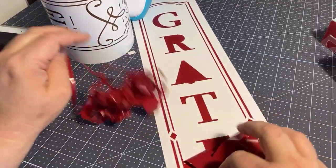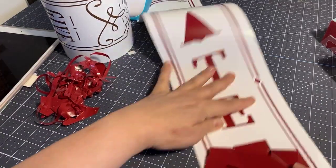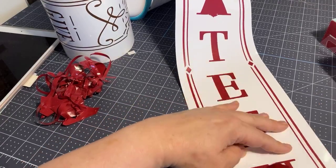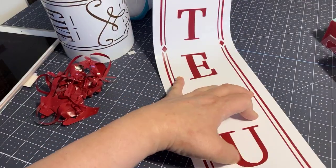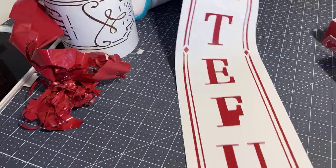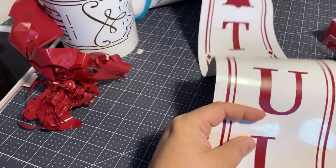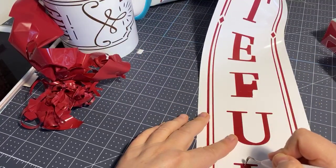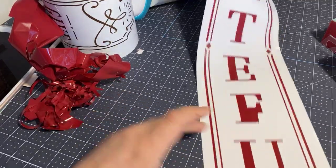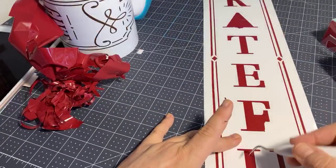So here's T, E, F, which we have to weed a little more, U, L. All right, so we got it mostly cut out. There are some little lines in the letters, so we have to go and weed those little lines out like this. I need to get up real close to see it.